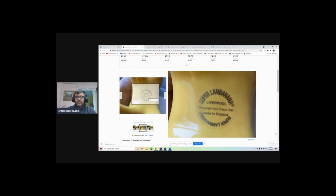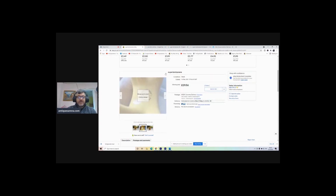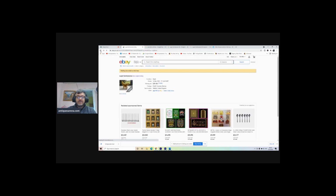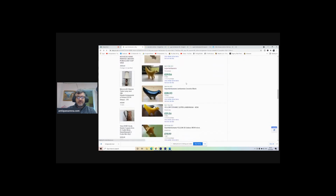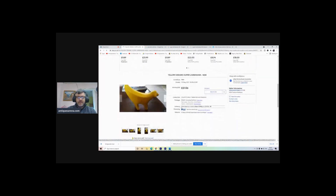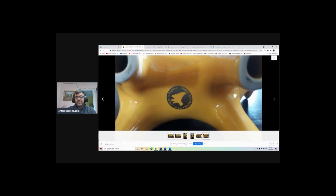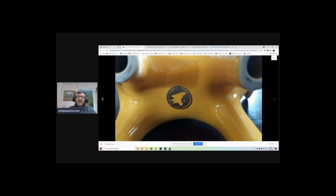We'll carry on looking in a moment. But there they are. Quite a strange looking thing. Here's another one, £21.56 or $30. Let's see what label this one got. That's the one I got. So there you go. I haven't got to take a photograph of the label. Now you can see the label. Super Lamb Banana Limited, made in England. Now, I'd never seen it, never heard of it, but for £1, I thought I'd have a go.